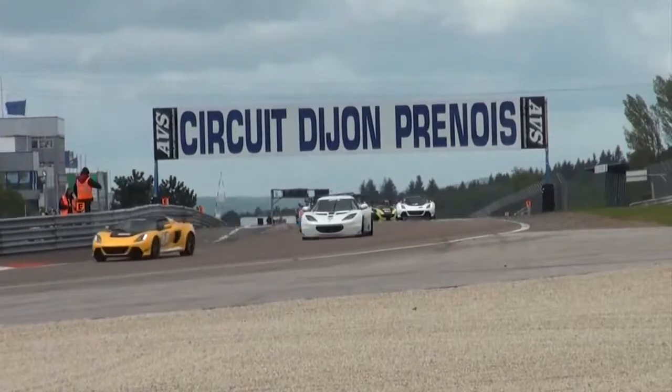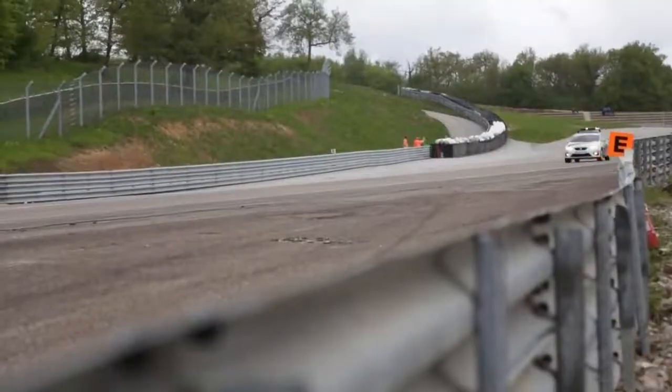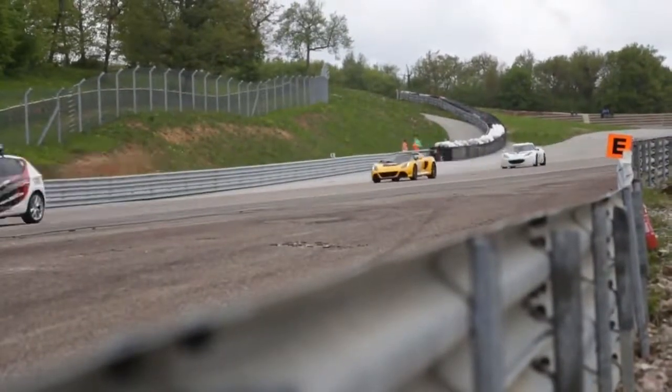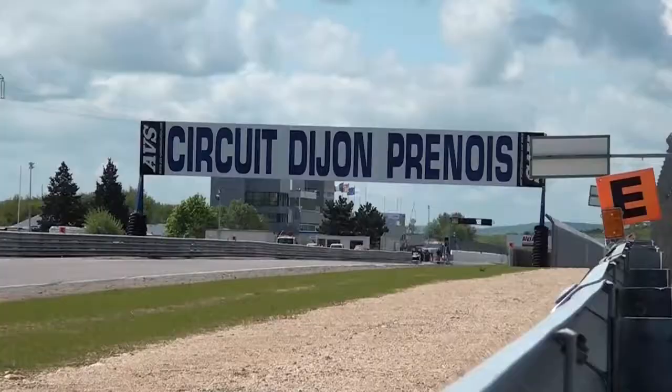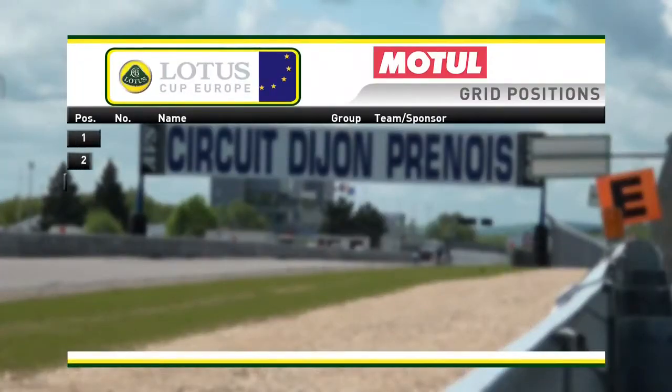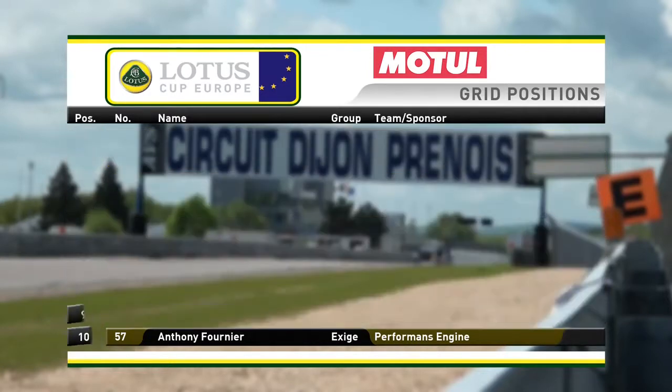In qualifying, it was John Walker who was fastest from Gregory Rass, the circuit really favouring the V6 cars, and Walker in winning form, unbeaten in the V6 Cup so far this season. So this is how they line up. John Walker on pole position from Gregory Rass, then Xavier Georges and Philippe Luc, the first of the two 211s on row 2 for Jeremy Lorenko and Nicolaj Ibsen.